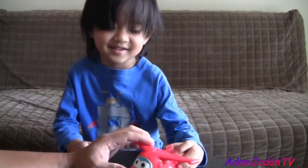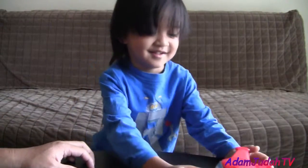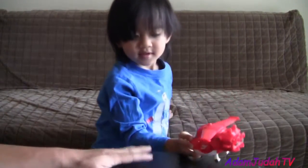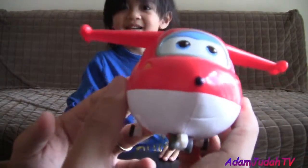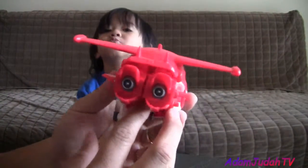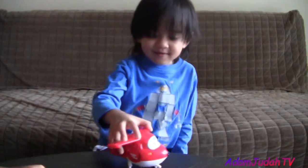That's Jett. Super Wings, this is Jett, the robot. See? The robot airplane. Cool. Come here. Show it here. Put it on top of this table. Okay. See? Jett. It's a very cool looking robot plane. Nice. Look at the boosters. It has boosters, Adam. Look, you like that plane?